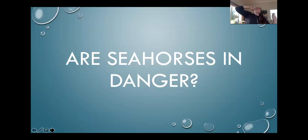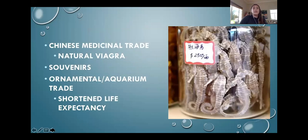All right. So are seahorses in danger? Yes. The answer to that is yes, absolutely. The seahorses are in danger. So seahorses, you don't really tend to think of them as a little snack that you would want to eat. But traditional Chinese medicine does consider seahorses to have some kind of medicinal property. They tend to think of them as a natural Viagra.